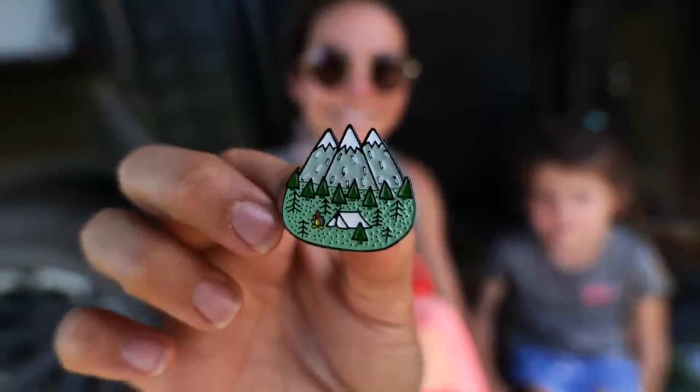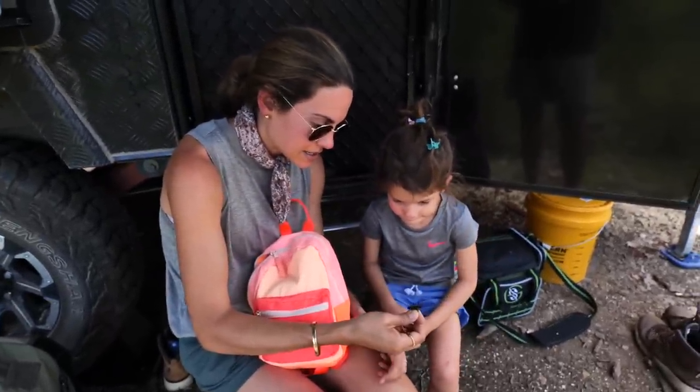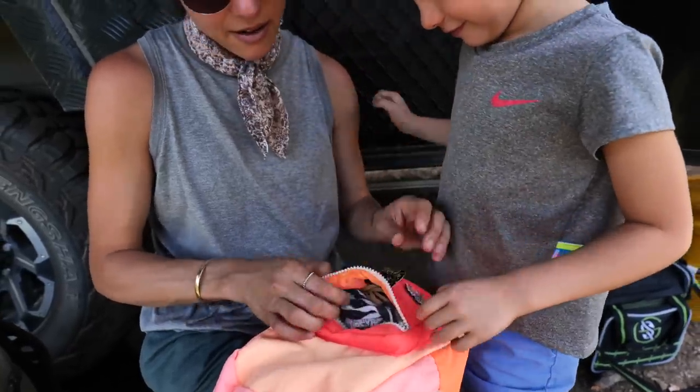Oh, yeah. It's got a little tent. Mommy did good. It's got a little tent in the mountains with some pine trees. There's a little tent, and there's your fire. So this is your base camp badge, that they're camping at the base of the mountains. There you go. It's on.